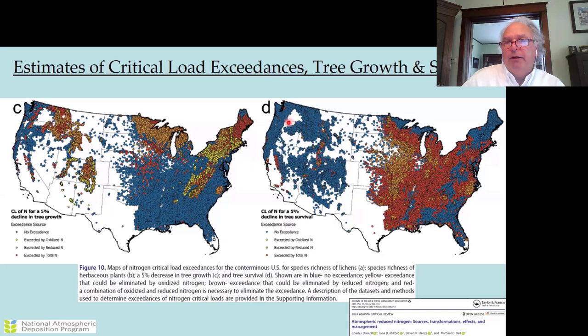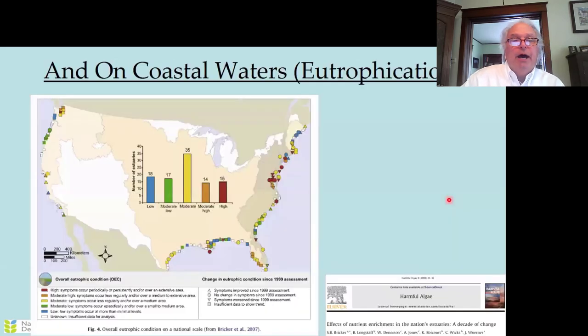Again, the same color code, blue: we don't think that's occurring, but we do think it's occurring at a certain number of spots along the Sierra and in the Northeast and basically the entire East Coast. Nitrogen, we think, is beginning to have an impact on tree survival itself. We see the same sorts of changes in critical loads being exceeded along the coastal waters.